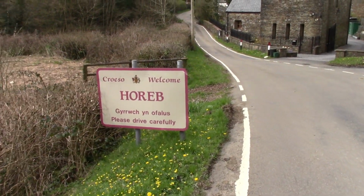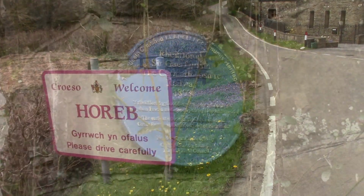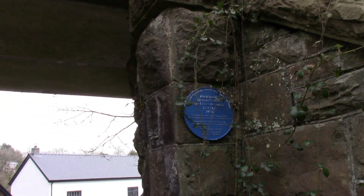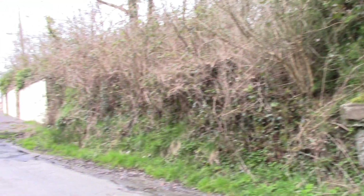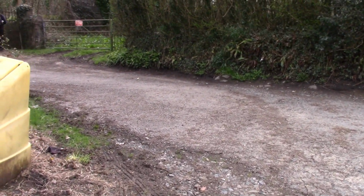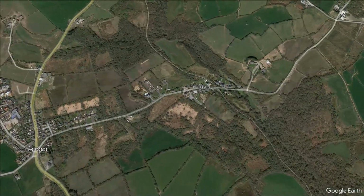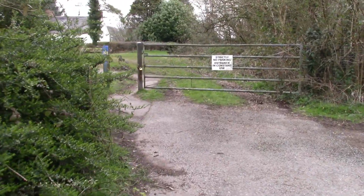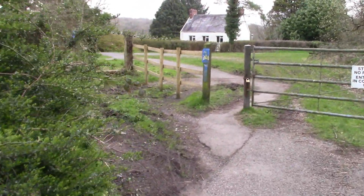Okay, let's go and have a little look round. Here we are at Horeb. Can we go and have a look round the brickworks, the old brick? Okay, here's the old railway bridge over the road through Horeb, little hamlet. We need to join the old railway line, which is now a nice sort of trail or path, and we'll make our way to the brickworks. Right, let's go.